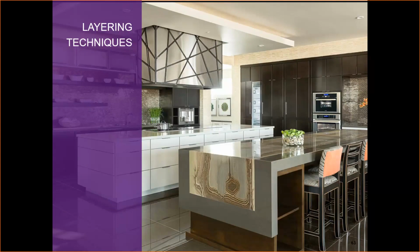Even looking at the hood, it layers in stainless and the matte black metal. And then that shiny tile on that back wall that you can just about see off the edge of the other island.